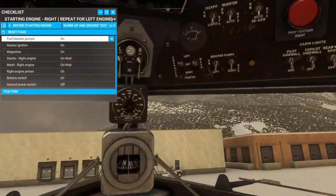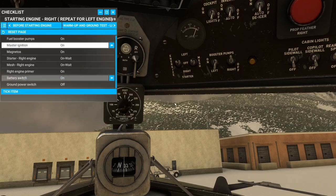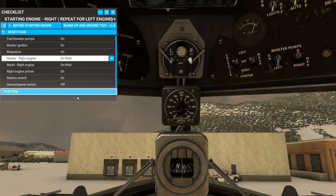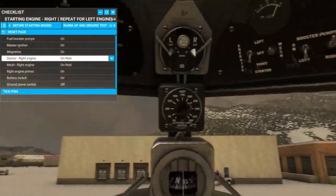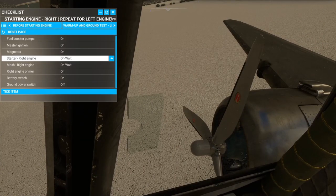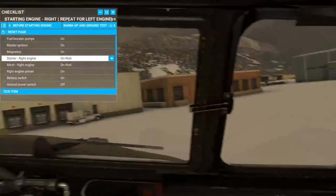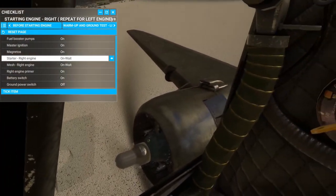Fuel booster pumps, we're going to turn them on. Let's start with the right engine first here. Master ignition on. Magnetos, we're going to want it on both. There we go, on both. Starter right engine on and then wait. All right, so here's our right engine. Energized engine to the right. We can hear that engine whirling up right now. So that's cool. Mesh the right engine. Let's go ahead and mesh it. And there she goes. And then primer. Beautiful.